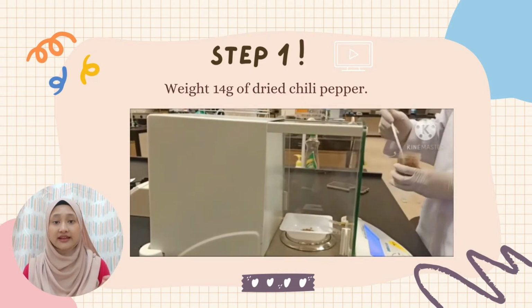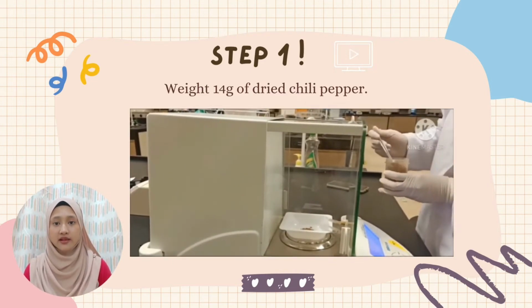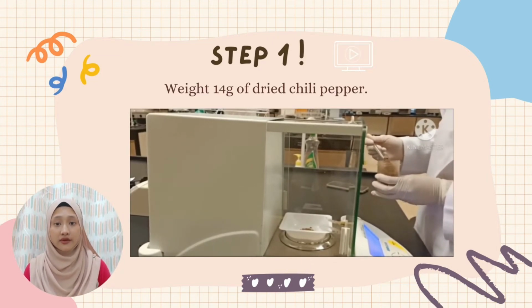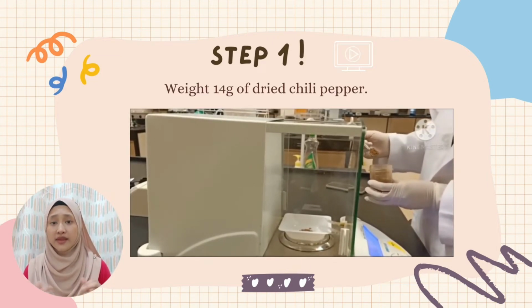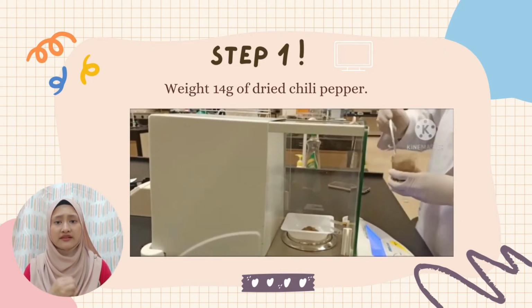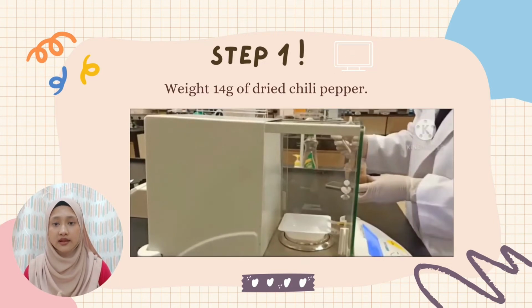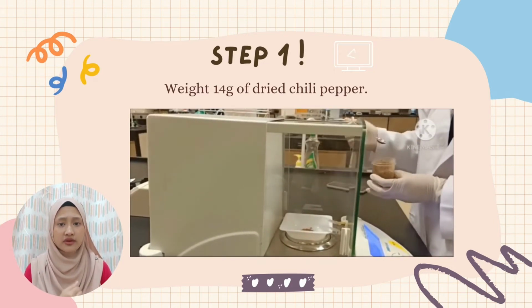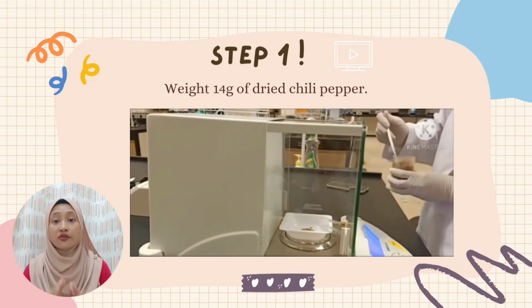So, the first step is to weigh 14 grams of dried chili pepper. It is critical that the pepper be as dry as possible, or else you will extract a lot of water as well as capsaicinoid. Excess water will make drying the extract take much longer. Pepper must also be ground as finely as possible. If you buy fresh pepper, simply cut the pepper and dry it thoroughly in an oven before using it in the extraction.